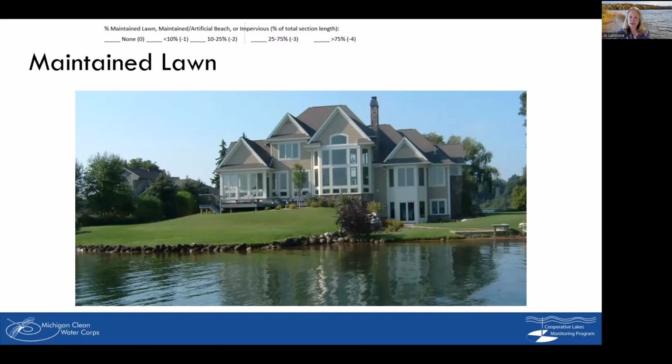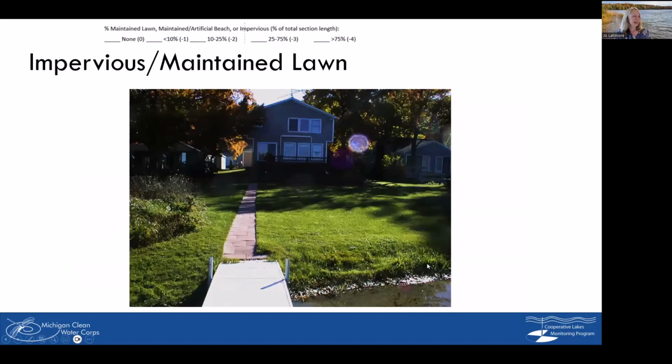You know what this is. It's a maintained lawn. I don't need to explain that to you. This site has maintained lawn and a little bit of impervious surface. When we say impervious surface, what we're talking about is any surface on the land that the rainwater can't soak into. So pavement, blacktop, even landscape tile like this that's placed so close together that water just washes off it instead of having it spaced out where rain can soak in is considered impervious surface.